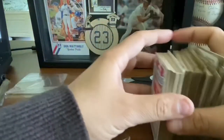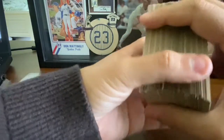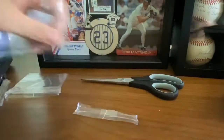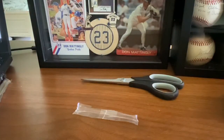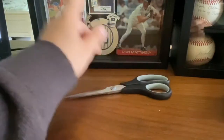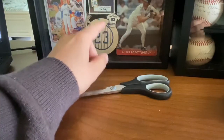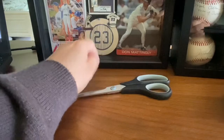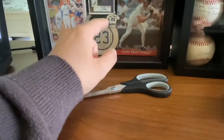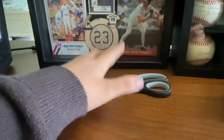We are going to do more box breaks in the future. We do have another 2006 Topps, another 2006 Upper Deck that I opened a while ago that I'm trying to put some space between. I didn't want to post them both at the same time because there's going to be a lot of the same cards, but I'll be posting those in the near future. And I think also in the near future, I'm going to do a box break or a collection break on my Don Mattingly collection. I've got a briefcase full of Don Mattingly cards and some interesting stuff in there that would be fun to share. You see some of that here. Look for that in the near future.